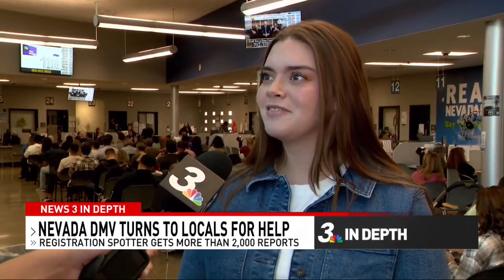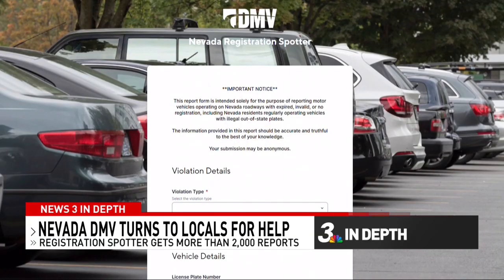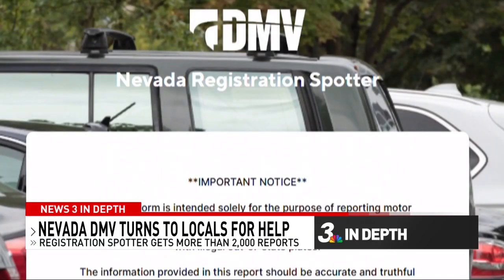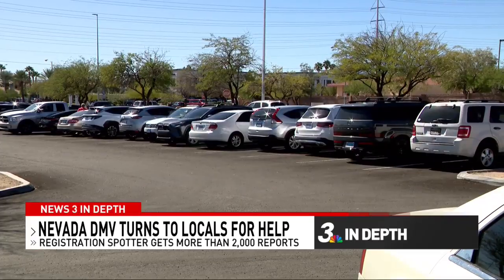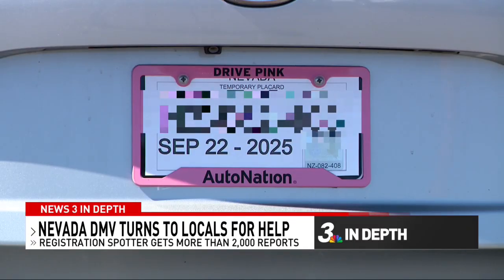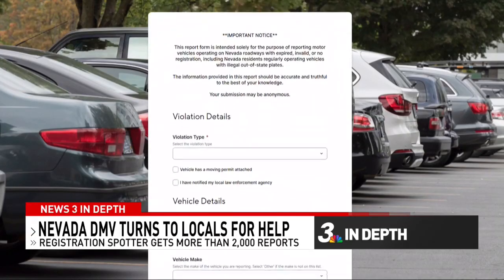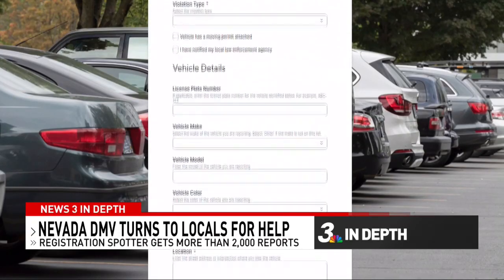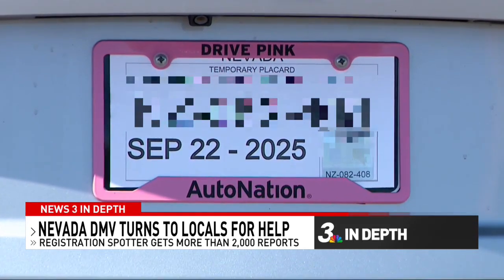Hailey Foster with the Nevada Department of Motor Vehicles telling us about their new online tool, the new Nevada Registration Spotter. If you happen to see a vehicle with expired plates, no plates, stuff like that, then go ahead and send that in. All you have to do is take a picture of a vehicle, describe the appropriate violation, add details about the car's color, make, and model, where you saw it, and a way to contact you, and there you go. You've reported a vehicle that may not be registered in accordance with the law.